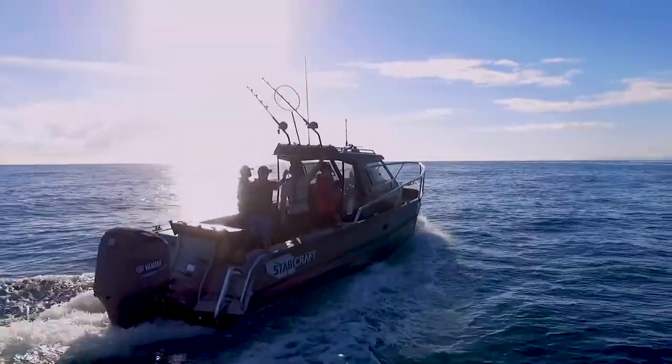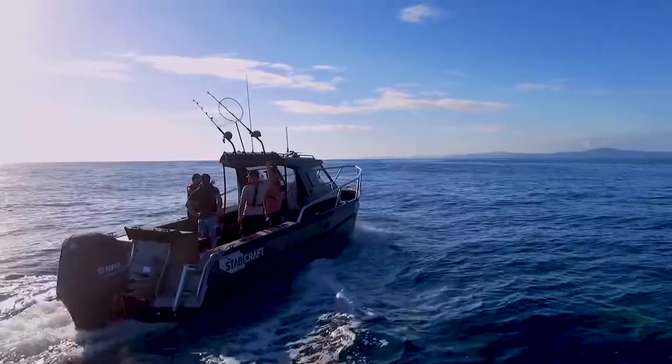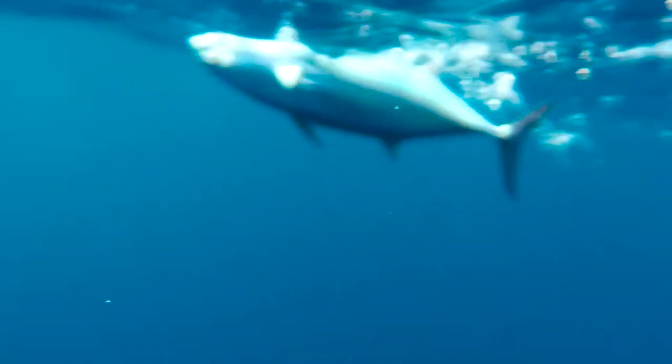Okay, so we're going out to one of the better places on the Northland coast. It's a wonderful day of weather. It's called the Garden Patch. So we're going to steam out to the Garden Patch, and just before we get there, I'm going to try and catch a live skipjack tuna, just to have in the tuna tube on the boat, just in case while we're fishing, you never know what comes along.